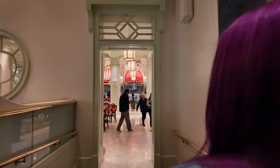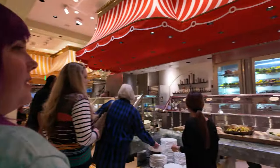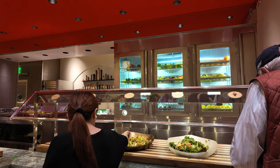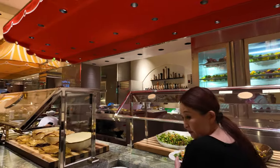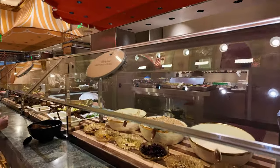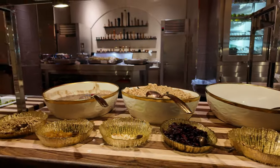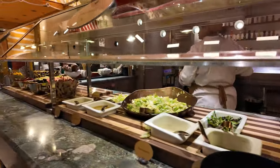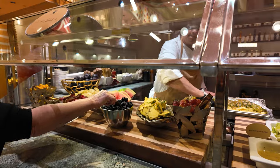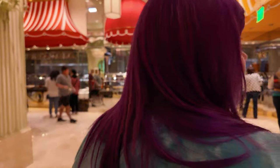Making our way down to the buffet here at the Wynn. Very nice, very stylish. And here we've got the salad, the fresh section. A lot of fun salads: spinach, Italian, butternut squash. You got a cute little section here where you can make your own parfait. It's very fun, with a lot of nice toppings. You can make your own Caesar salad, your own salad, as well as an assorted selection of fruits, berries and all that. Looks nice. Pineapple actually looks pretty good, and I don't normally like pineapple.